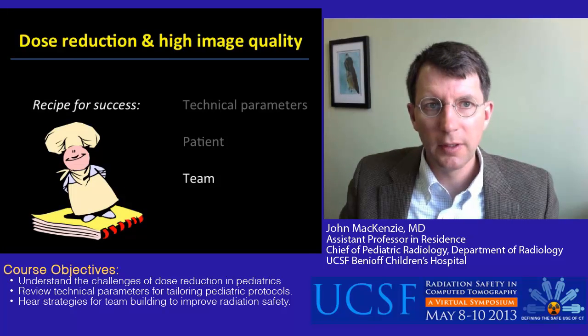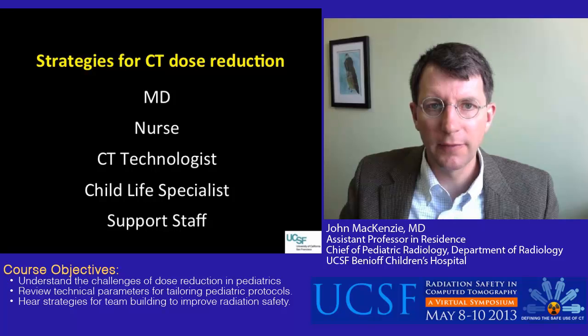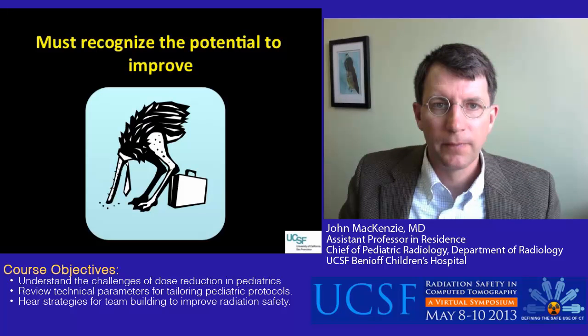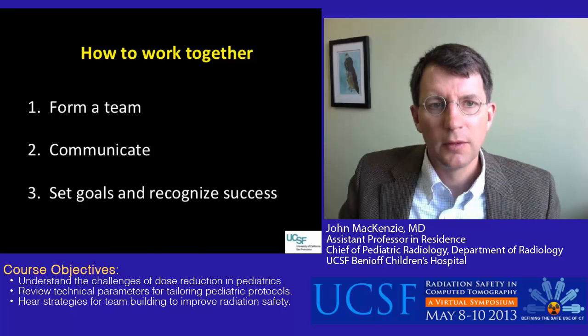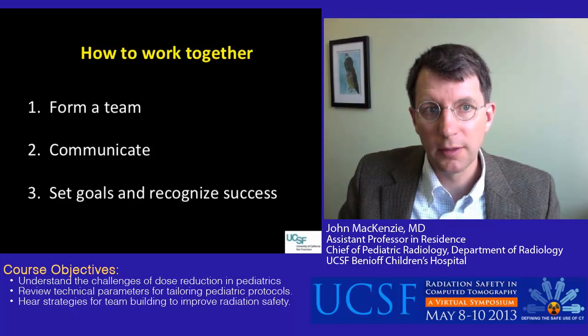The final ingredient in the recipe for dose reduction and high image quality is teamwork. The radiologist, nurse, CT technologist, child life specialists, and support staff need to make it a goal for dose reduction. The team must recognize the potential to improve. The head needs to come out of the sand, and we need to fix all, especially for imaging kids. Kids are not small adults. How to work together is like any other group function. You form a team, work on good communication, and set goals to recognize success.